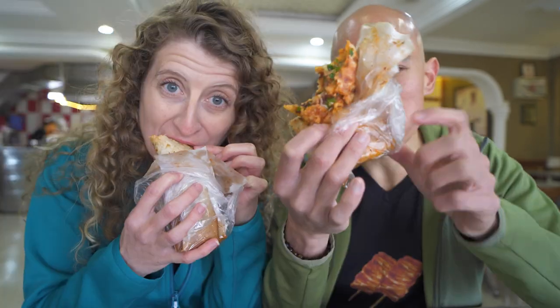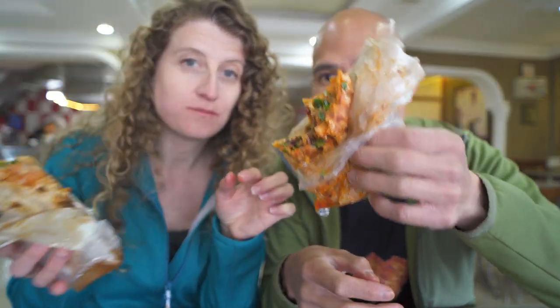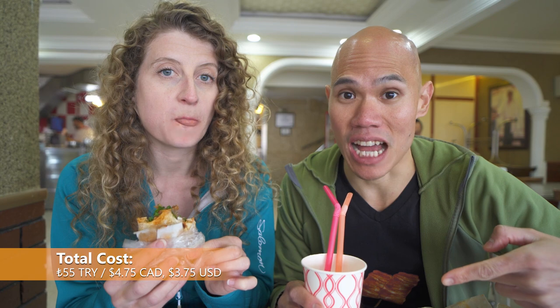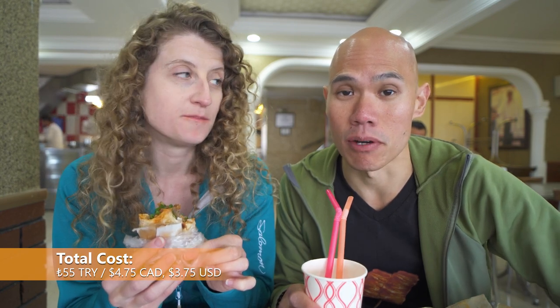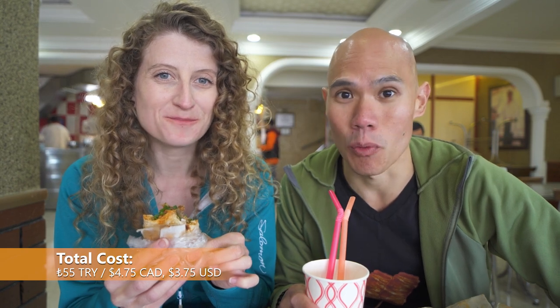And they give it to you in this nice bag to catch all the juices, so it's not too messy. That is key for something like this. The kofte was actually pretty spicy, and I'm sweating now. Each kofte wrap was 25 Turkish lira. Along with the delicious ayran, it cost 55 Turkish lira, which is about 4.75 Canadian or 3.75 USD. It was the perfect way to end our Hatay Antakya food adventure today. It's been good. Delicious.